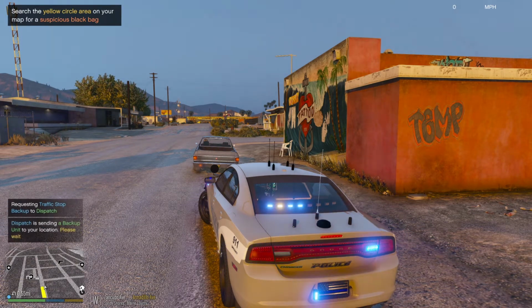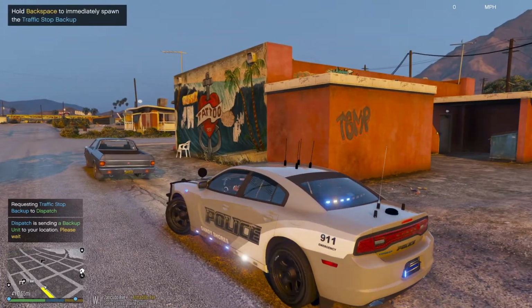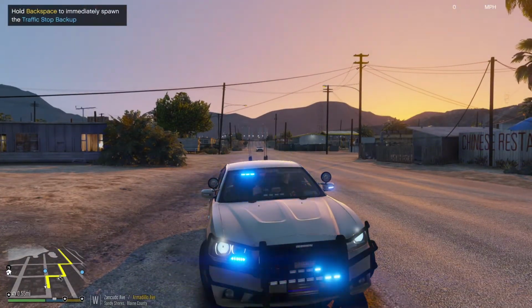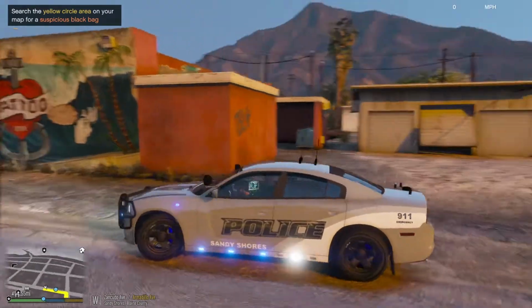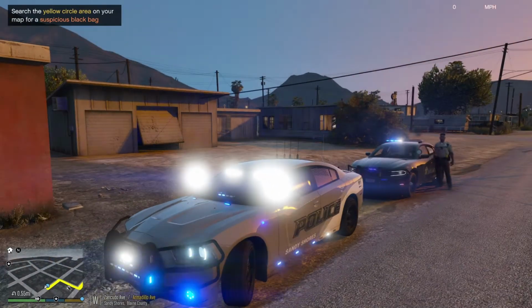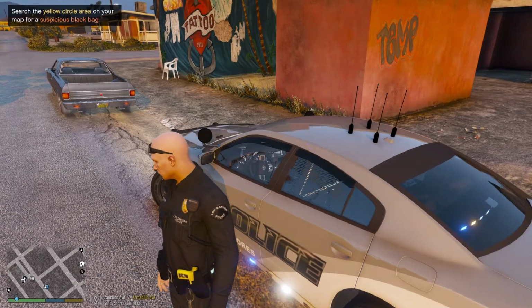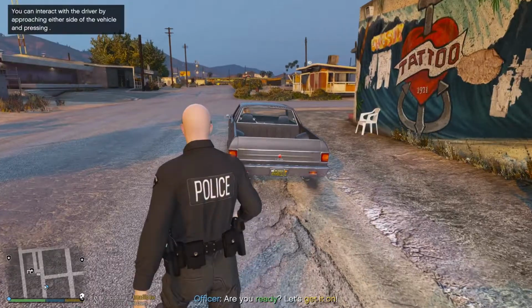Assistance required in Sandy Shores. Roger that, we're on our way. Just in case he decides to run again, we'll have some people here to back us up. At this point, he's getting nervous, so he knows the gig is up, I'm sure. We got County out here with us. Well, let's watch and make sure you don't get out. All right, man. We got a 10-99 here on this person.